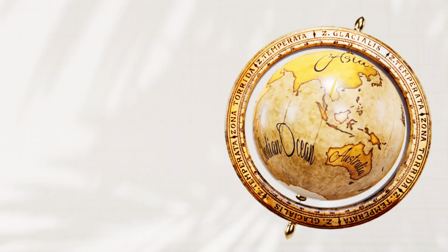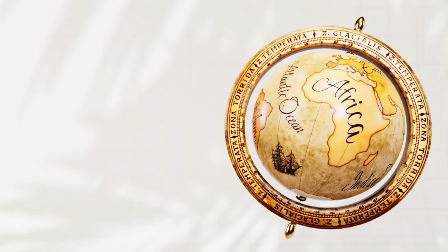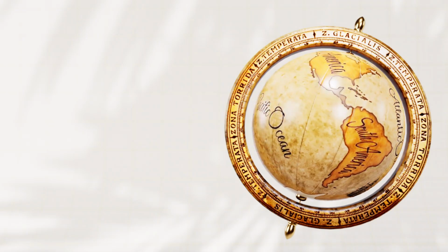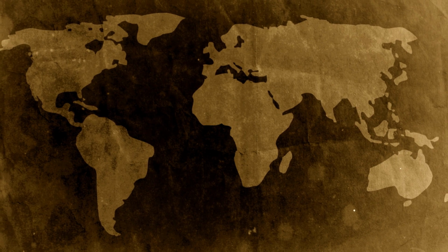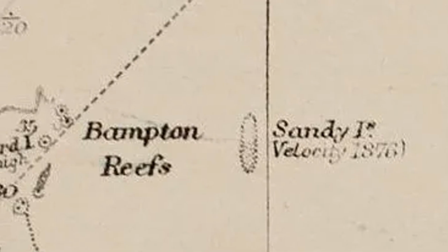Imagine an island that appeared on maps for over 2 centuries, charted by explorers, included in official naval records, and referenced in global databases. And then, one day, it was gone. No shipwrecks, no ruins, no explanation. Just erased, as if it had never existed.